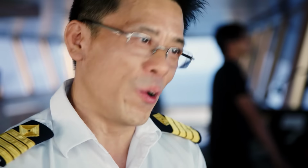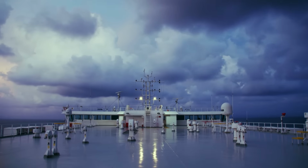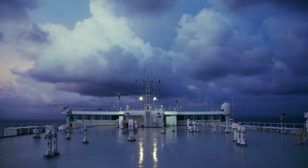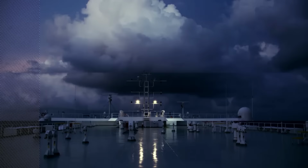You're nervous. Really, you're nervous. But you always have to keep calm. The Trapper's scheduled transit, 4 in the morning, in complete darkness. But even in the best conditions, the trip will be a challenge.